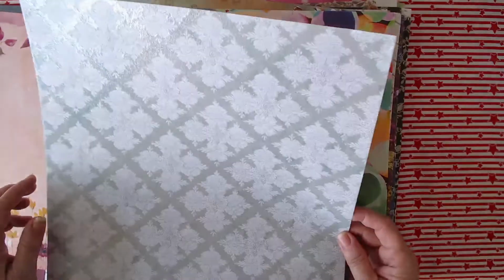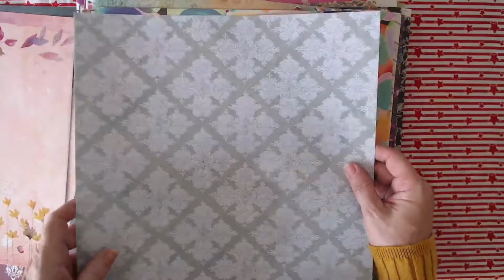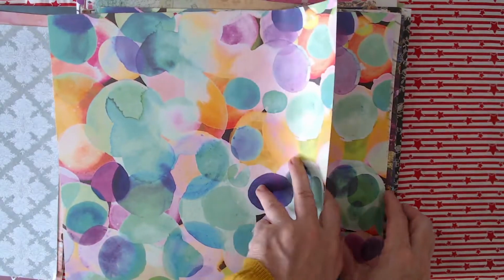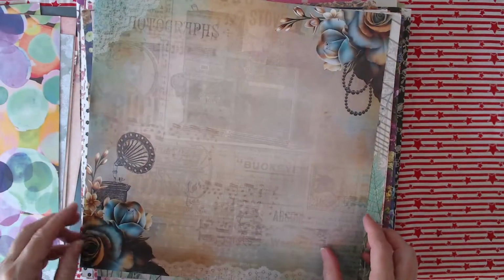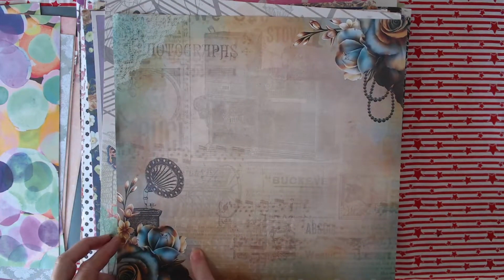Oh, this is pretty. Try showing you again. The glittery effect. Same sort of thing. It's like a varnish with sparkly bits in. Single-sided. And more Peruna dresses. Oh no, it can't be the same set because this is only single-sided. 3 sheets of that. And some roses with doilies and things.